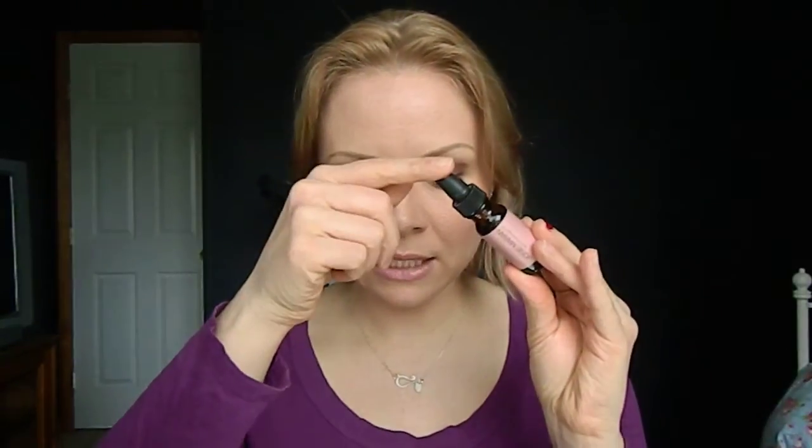Price. So the full-sized bottle of this, which is 1.7 ounces, is $48, and that is the price for the regular or the light formula. And again, right now you are getting twice the points with your Sephora VIB card. So if you're saving your points for a 500-point perk, now would probably be a good time to go and pick one of these oils up.